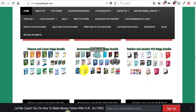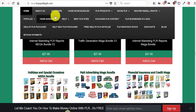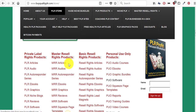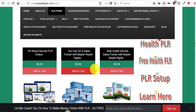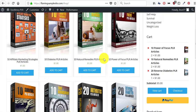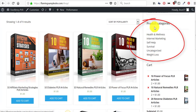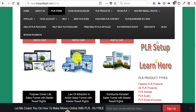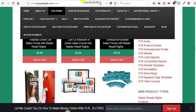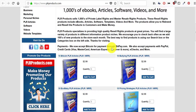And these are all his items that you can buy and stuff. If you go to his PLR store, you'll see all the different, these are all categories actually: master resell, private label rights, and all that. And you'll see the products that you can add to cart. It's the same thing as our store, but our categories are here, but he's at the top. It's just different ways of doing it, no big deal. I'll close this, and this is the next store that we look at. This is something like ours.